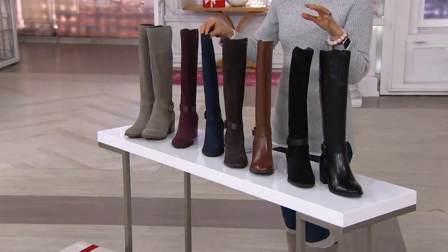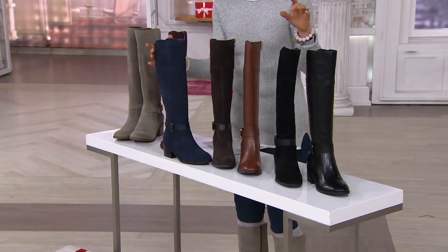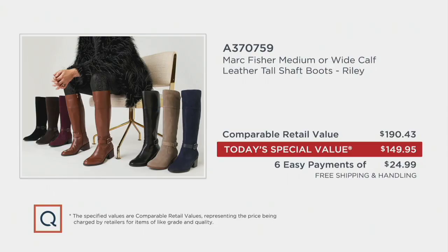In this navy suede, real quick, take a look at it. Love it. And then say goodbye because we have 100 left. 100 of all of the millions of Americans who are watching right now can get the navy suede. Here's your value.